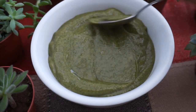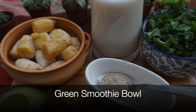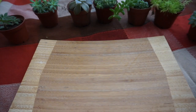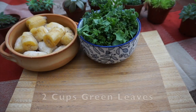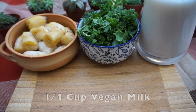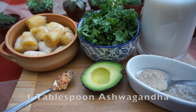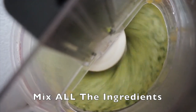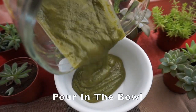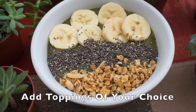And last but not least, our green smoothie bowl. For this, you're going to need 2 cups of frozen banana, 2 cups of green leaves, it could be kale or spinach, 1/4 cup of vegan meal, half an avocado, 1 teaspoon of fresh ginger, 1 tablespoon of ashwagandha. Mix nicely all of the ingredients. Now pour the mix in a bowl and again add your favorite toppings.